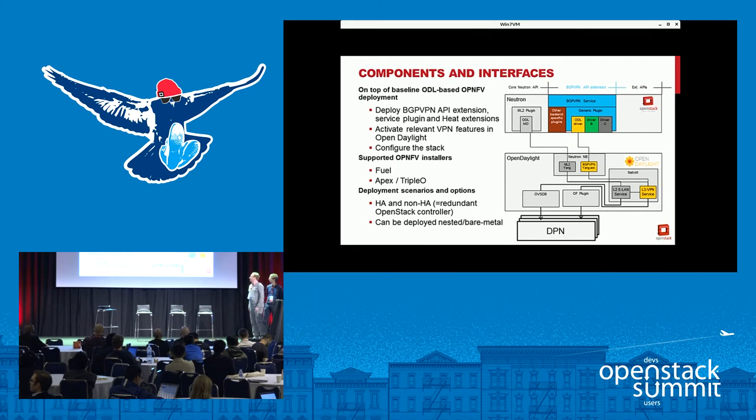So how does that actually work? The way this works in OPNFV is that there is a couple of what we call baseline scenarios. And on top of those baseline scenarios, we have added the possibility to deploy the BGP VPN API extensions, the service plugin, and the Heat extensions, activate the relevant features in OpenDaylight in order to be able to run VPNs and do all the necessary stack configuration. And that has been integrated into the supported OPNFV installers, Fuel and Apex.